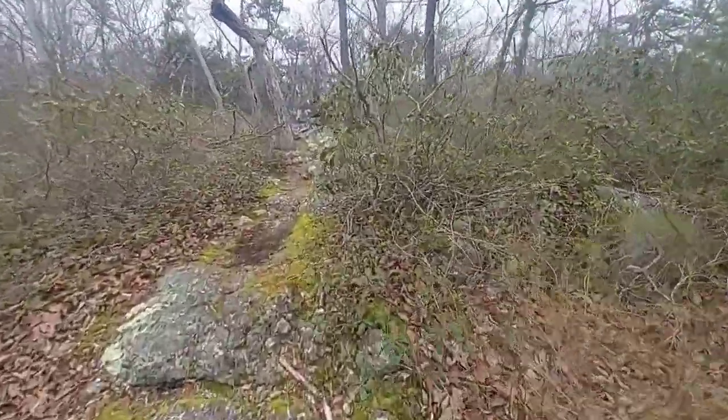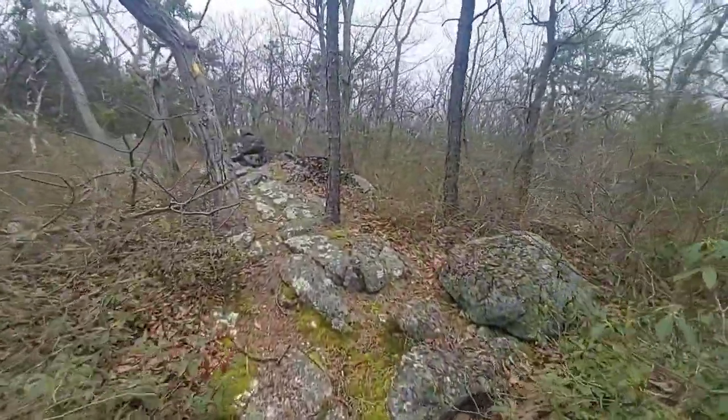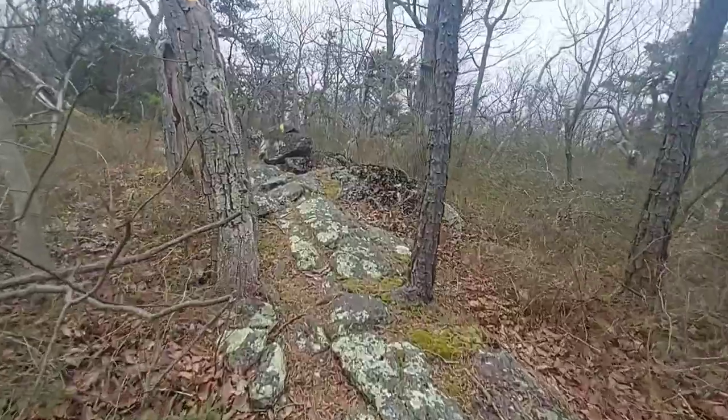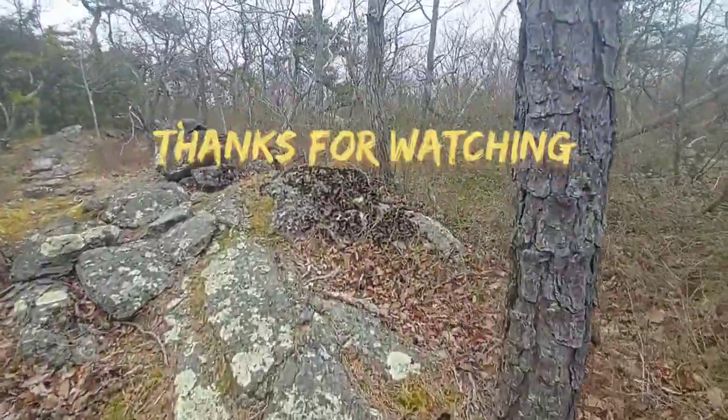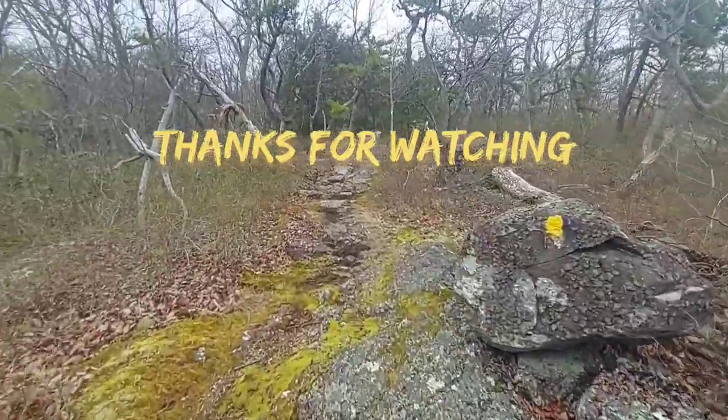I'm also working on pieces of the New England Trail. So I'll see if I can get a couple more of those done this year and use those for what they're worth and also to gain access to other areas with loop trails.